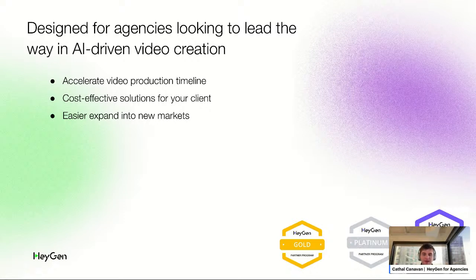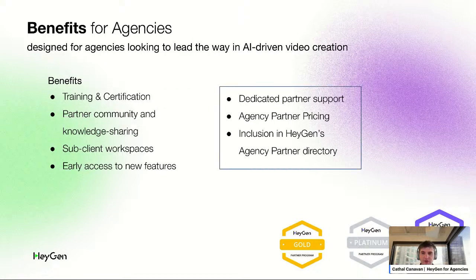So yeah, what is the HeyGen Agency Program for? It's for agencies who want to position themselves as AI leaders in the space, adopting these new technologies and figuring out how you can get the best results. So we can help you accelerate video production timelines in cost-effective ways. And most importantly, with our avatars and video translation tool, we can make it much easier for you to expand into new markets that wouldn't already have been possible.